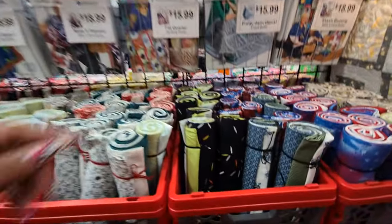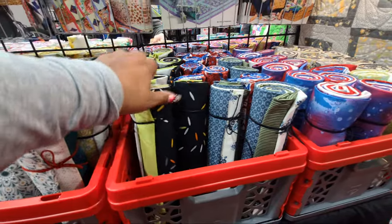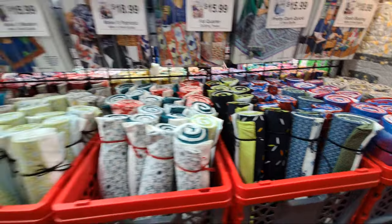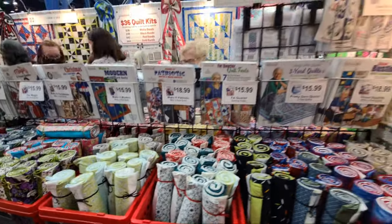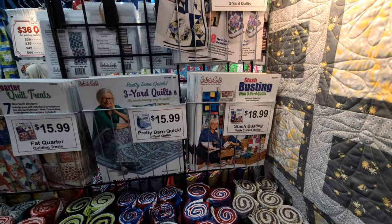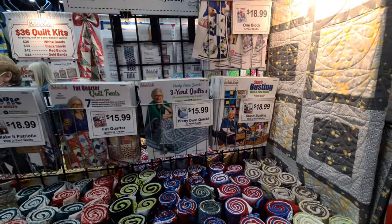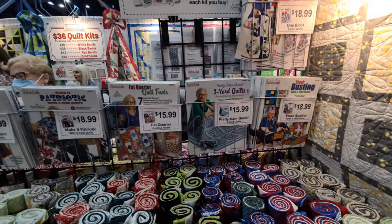Ooh, here's this kit right here. You guys must get this kit. Have to. This is a good one. What else do I see here? And then look at all the books. This is the newest book right here, Stash Busting. And it lets you use some of your pre-cuts, which is super cool.